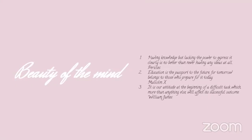So, of course, I want to talk about beauty of the mind, leave you guys with some more inspiration. So here's some quotes. Having knowledge, but lacking the power to express it clearly is no better than never having any ideas at all. Education is the passport to the future, for tomorrow belongs to those who prepare for it today. It is our attitude at the beginning of a difficult task which, more than anything else, will affect its successful outcome. So here are some quotes to definitely have you consider throughout your day and through your week.